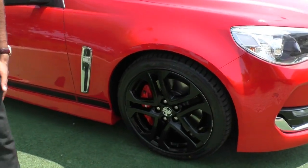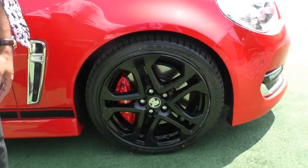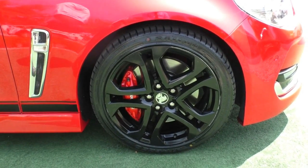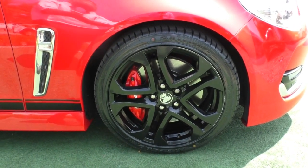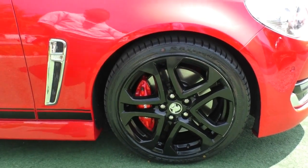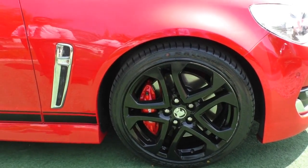Beautiful black alloy wheels on this vehicle, and behind there you can see those big red Brembo brakes standing out against the black wheel. They do tie in once again very nicely with the red paintwork. That wheel has a couple of superficial marks, but nothing really too concerning. The vehicle does present really well.